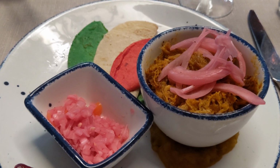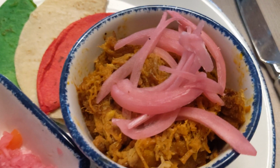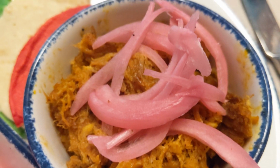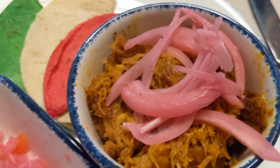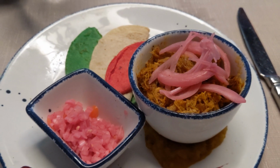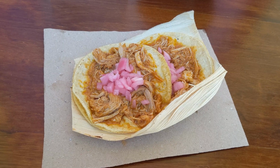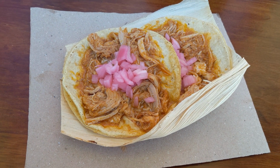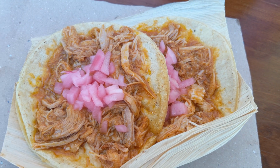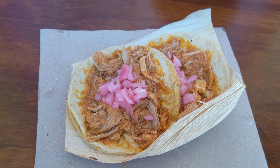I'm going to start with what is probably the most popular and easiest to find of all these foods. Cochinita pibil. It's pork marinated in a mix of sour orange juice, achiote, and other spices that give it a really nice flavor and color. You can think of it as a slow roasted Yucatan barbecue. Traditionally, it's wrapped in banana leaves and left to cook for hours so that the meat falls apart. The distinctive red-orange coloring and the pickled red onions make it something that really jumps out at you.